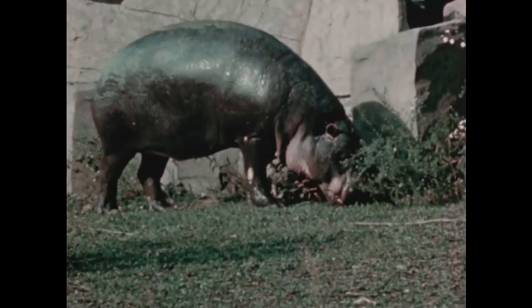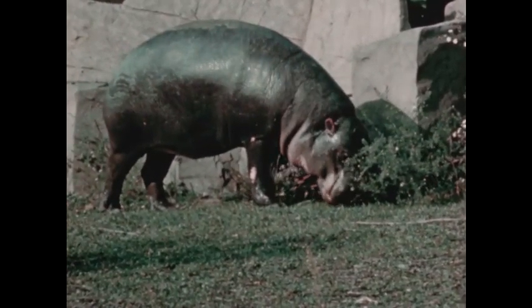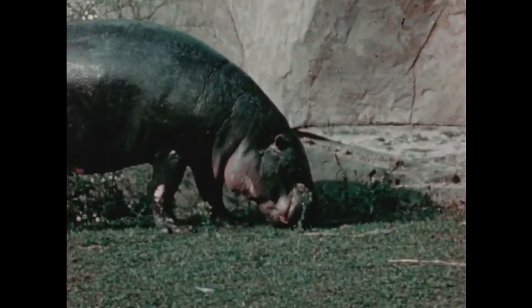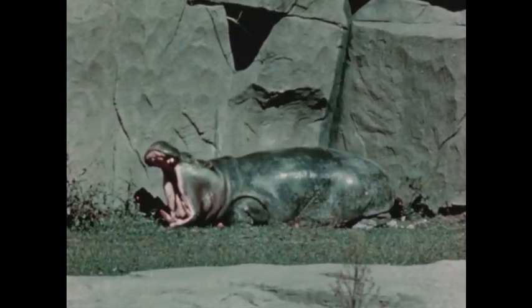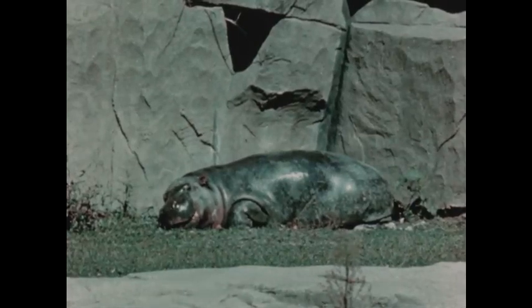It wanders great distances through the dense tropical forest to obtain its food: grass, young shoots of trees, and wild fruits. The lips are used to pull the grass from the ground and the leaves from plants. Like most relatives of the pig, the pygmy hippopotamus sleeps during the day and feeds at night.